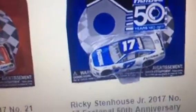So let's take a look at Wave 6 here. Wave 4, there's really only one car here, maybe two, that I necessarily want. Maybe the Stenhouse, because I don't have a Stenhouse, and I'm trying to get as many different drivers as I could, and Stenhouse is one that I don't have, so I'm probably gonna get that.